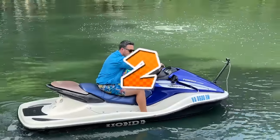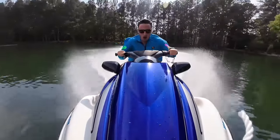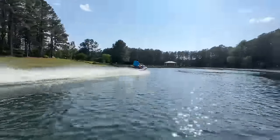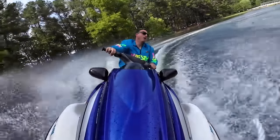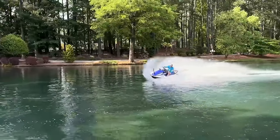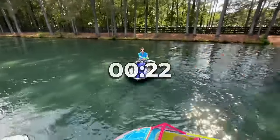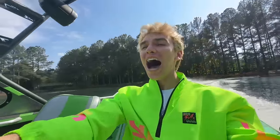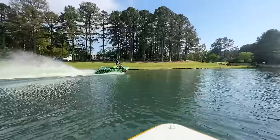Here we go in 3, 2, 1, go! Hang on, he's coming in hot. That was so fast. 22 seconds, which means Andrew's in first place by 1 second. 3, 2, 1, go! Go, go, go, go, go.